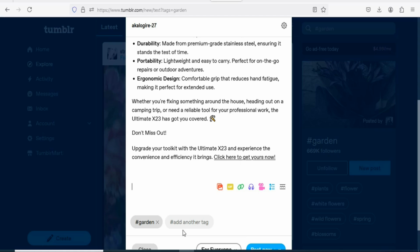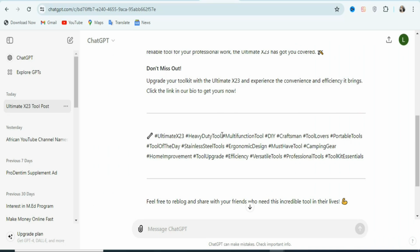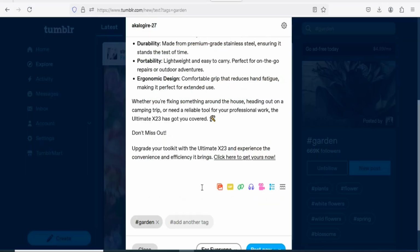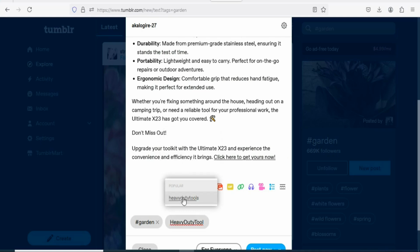Once that is done, the next step is that you have to add the tags here. So you can paste the name of the product right here, or you can type home and garden. Just type anything that is related to the product. The tags that we generated on ChatGPT, most of them are not relevant. So just highlight and copy the ones that you want so that you can use it in your post, and then paste them right here. As you can see, that has been done.